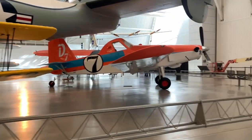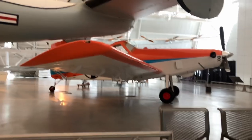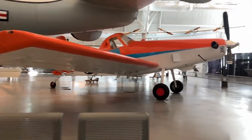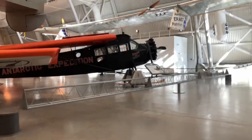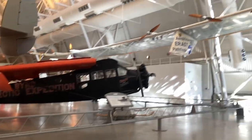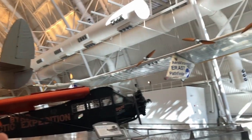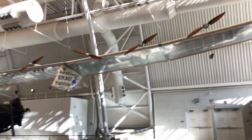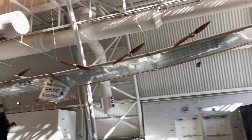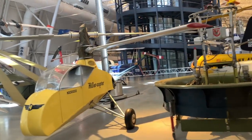Okay, we have the Fleet Model 2 Plain Jane, and then you might recognize this one. This is Dusty Crophopper from the Planes movie. We have the Fairchild FC2 W2 Stars and Stripes, and we have the Pathfinder plane. Isn't it solar powered? Yeah, solar powered Pathfinder. And then we have all these helicopters.